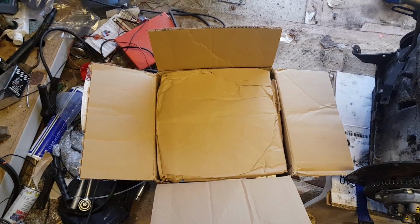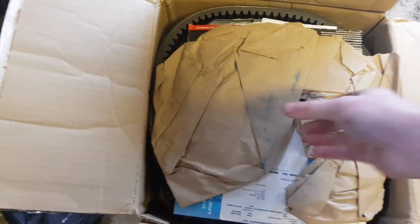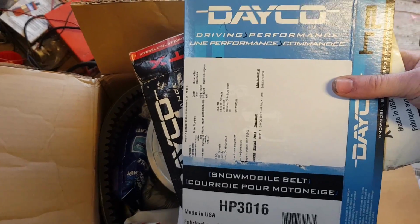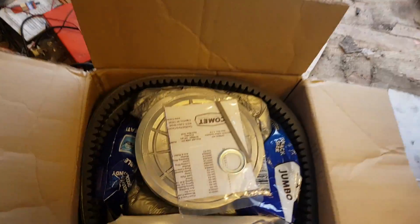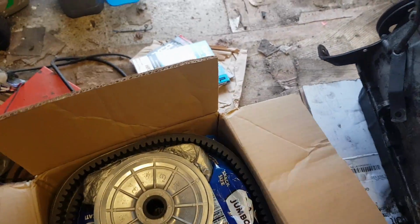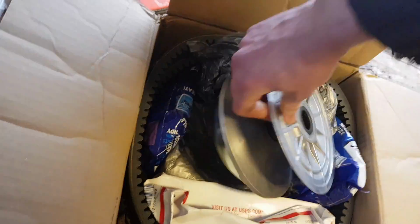This exciting box has come all the way from a mysterious benefactor who wishes to remain nameless in the USA. Shall we see what's in here? We have drive belts, variously for snowmobiles. Oh, we have a letter I probably should have read earlier. Sorry, mysterious benefactor. We have washers and new keyways. Interesting. And here's the most exciting bit. We've got brand new pulleys.